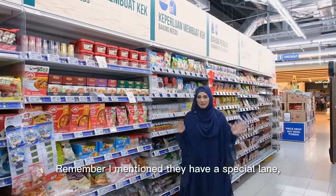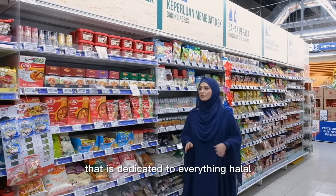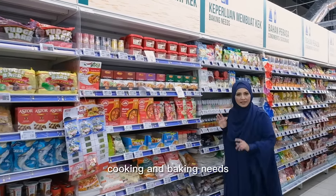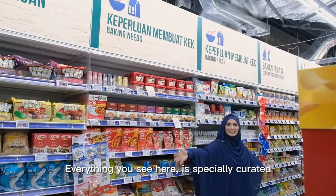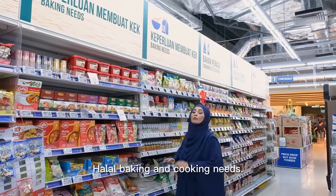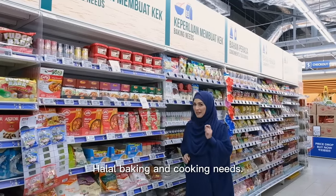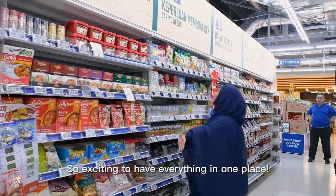Okay, remember I mentioned they have a special lane that is dedicated to everything halal cooking and baking needs. Now, this is the lane. Semua yang anda nampak dekat sini adalah khas dipilih produk-produk yang halal yang untuk anda masak dan juga untuk buat kuih. Seronok kan? Semua dalam satu barisan sini.